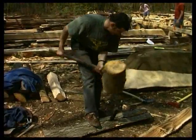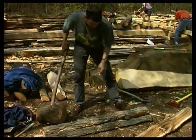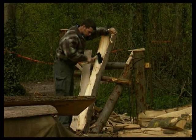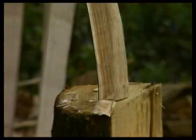While the main structure was being set out and framed, the laths and spars were prepared. These provide the infill for the frame and were hand-hewn from timber felled on the site. Split or riven timber would have made up a large proportion of the timber used in medieval times.